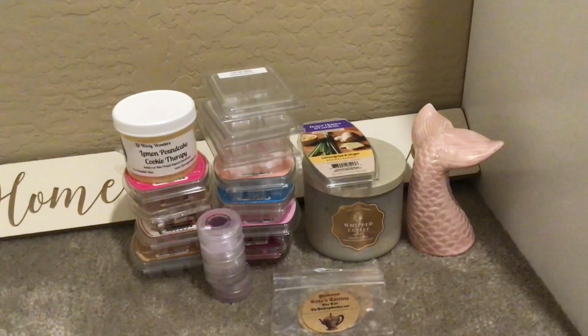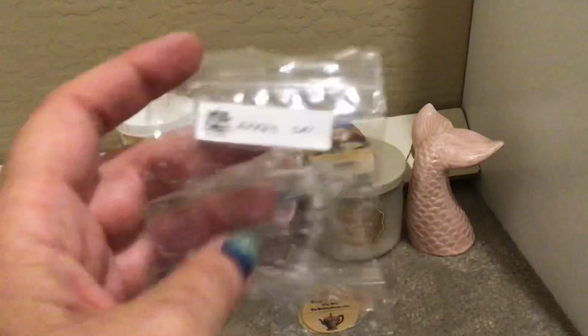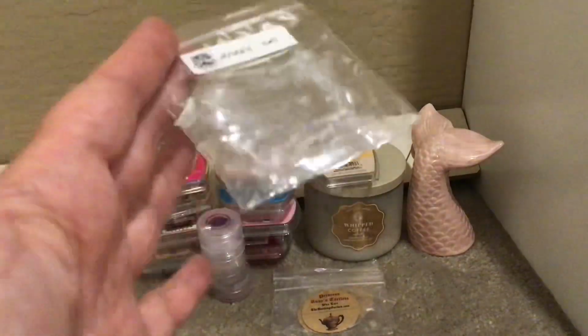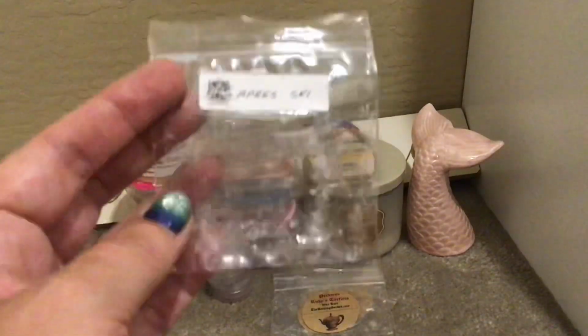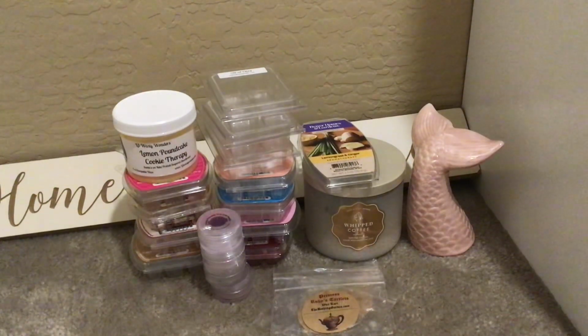Let us continue on. This is après ski. I think that's how you pronounce it. Après ski. I think a French word, maybe. Anyway, this was like a peppermint eucalyptus, possibly some spearmint. Oh, this was so good. This reminds me of like a headache helper type of scent.